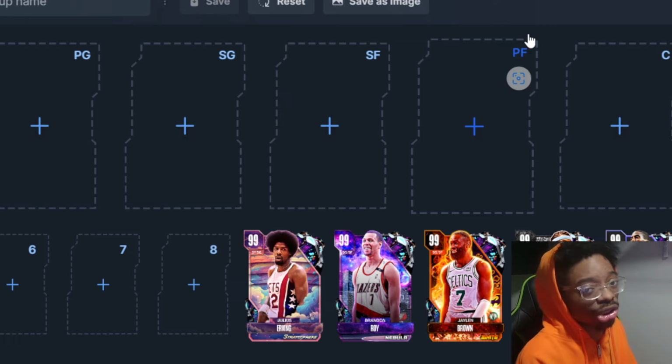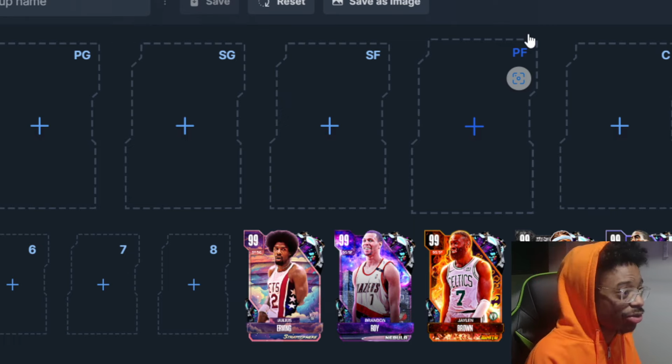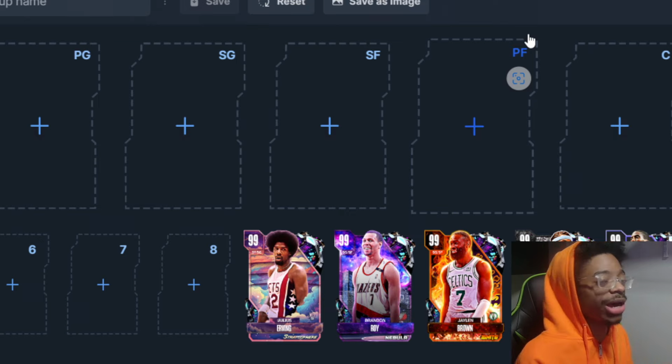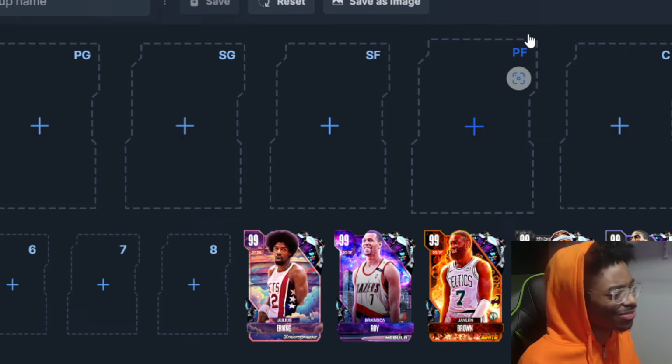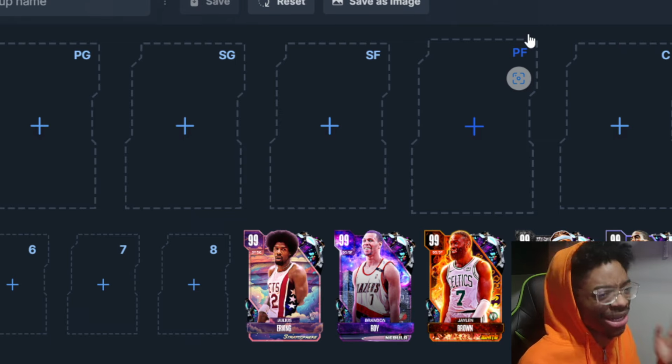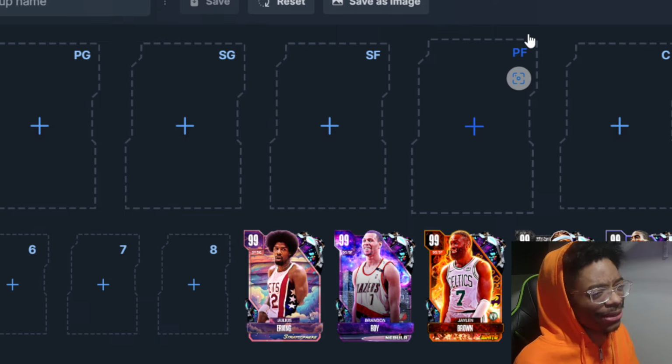I think Shaq is really, really good, but I just don't know how to rank him because I don't know what your lineup is. So if you have Shaq, let me know what lineup you're running with him. Then I can better help you, because it's hard for me to rank Shaq top like 2 if your point guard isn't someone that fits Shaq's player style.